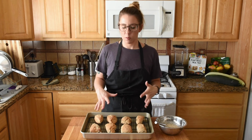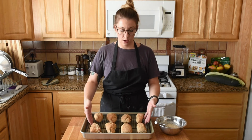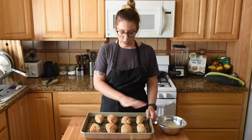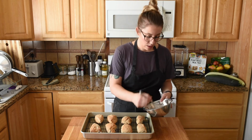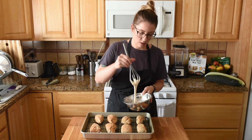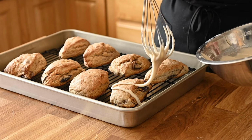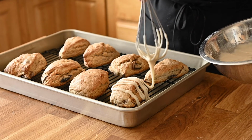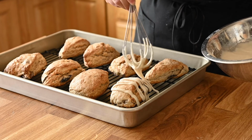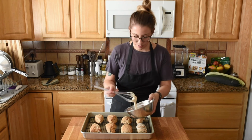So these are still a little bit warm, but I have now transferred the cooling rack back into a cool baking pan just so that we don't make a huge mess. You can do this when icing or frosting or decorating anything just to contain your mess a little bit. So now I'm going to take this glaze, and just, oh yeah, that's nice. Just crack myself up. Okay.